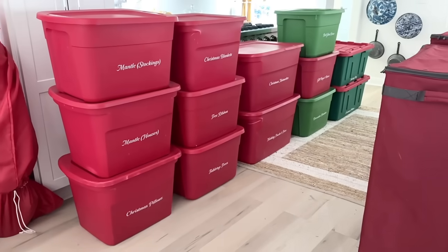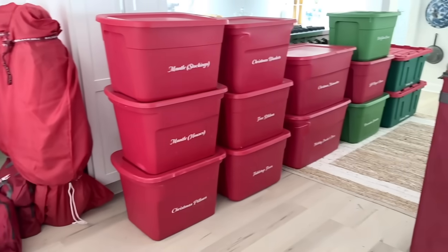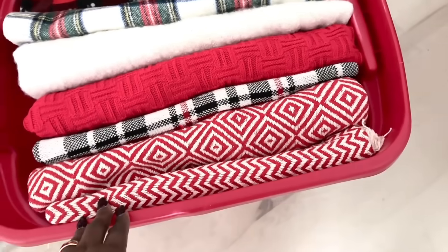And so let me take you through a few of the bins just so you can see my process for organizing within the bins also. I want to start with blankets, those holiday blankets that I like to put over my sofa, over the beds, and just decorate with, or just for coziness.